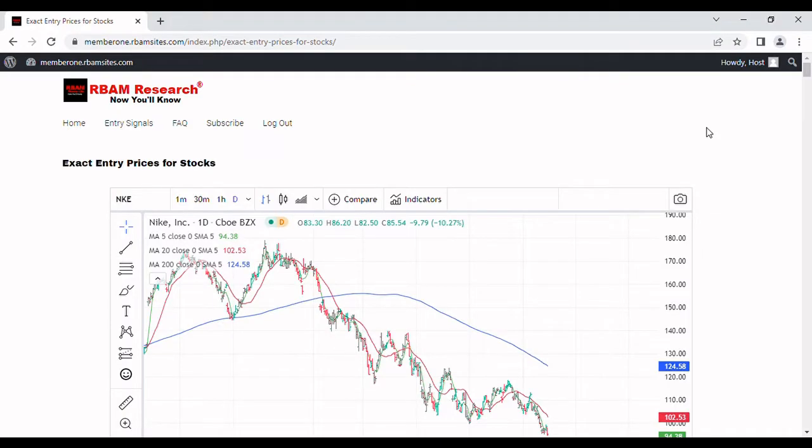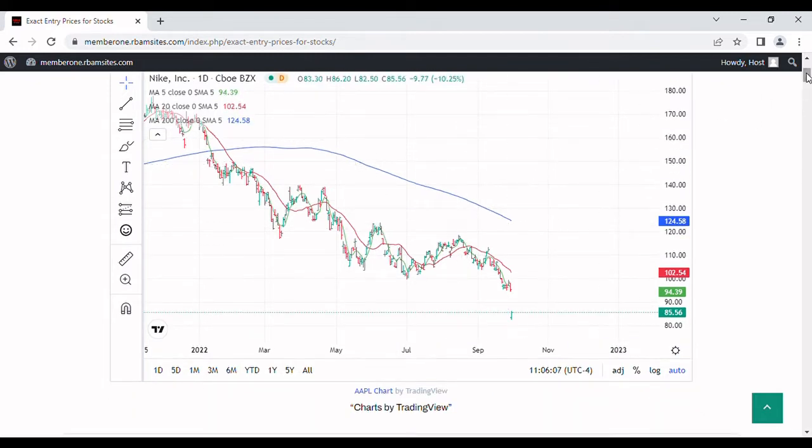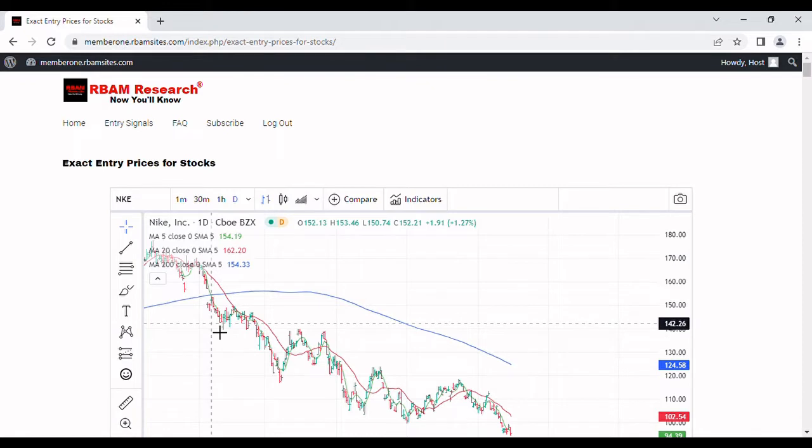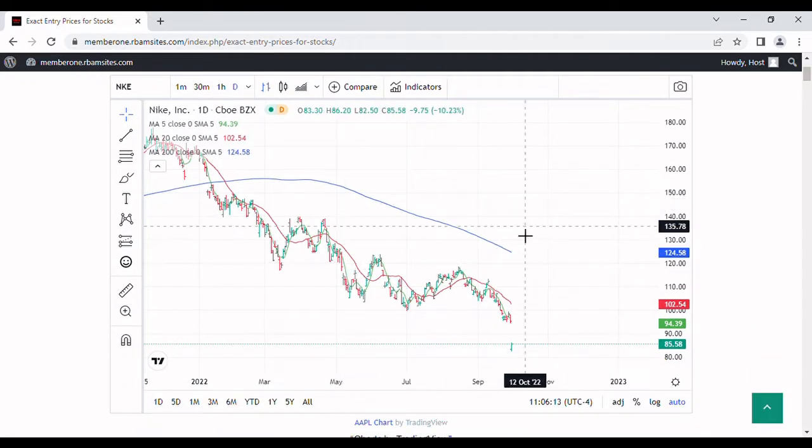We're going to do a brief video on Nike. It's NKE Stock Analysis, and we've got a 5-day moving average in green on here, a 20-day moving average in red, and a 200-day moving average in blue. If we take a look at this daily chart of Nike, we can see that Nike's been in a bear market since about January of 2022, and it's currently in a complete free fall.